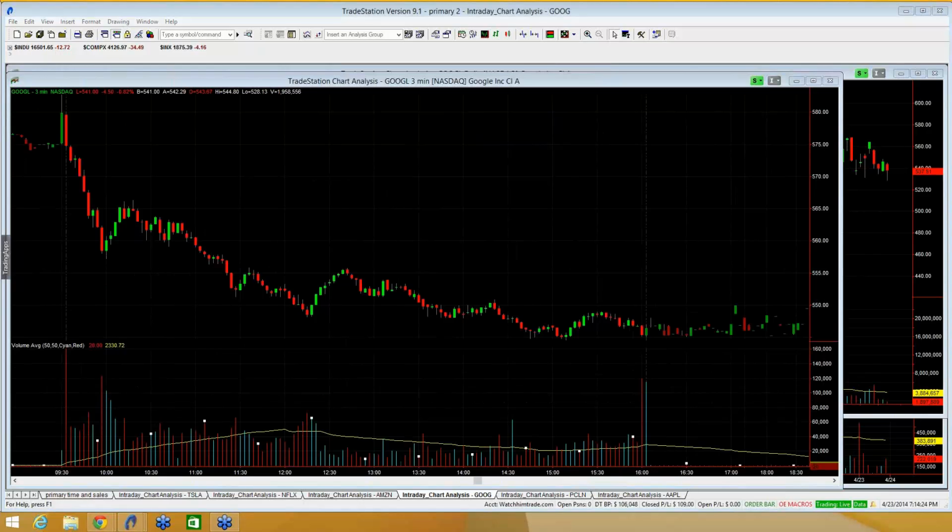Now, the first thing I want to point out is Google opened right around 580. Okay? So right away, you have a round level test in the form of 580. That's what I would be thinking about pre-market. Then, as soon as it did open, look at the first move. Immediately lower from Google, okay? Crashed below its opening price.